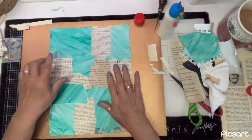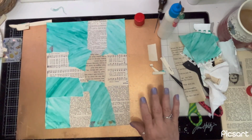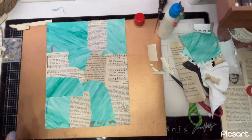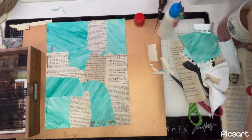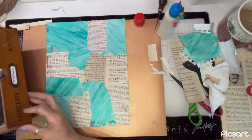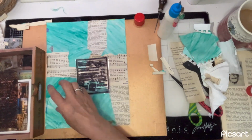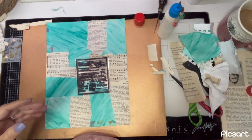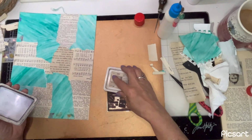Perfect. Okay, I love that. Love, love, love that. Oh, okay. Stamping. All right. I like it's 5 boxes, and it says Merci and Bonton. This, I think, has become my favorite stamp. Okay. I like that little stamp.